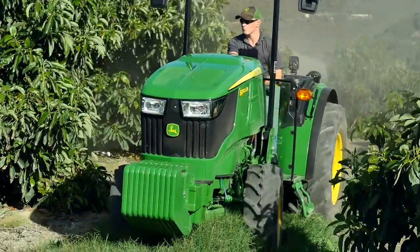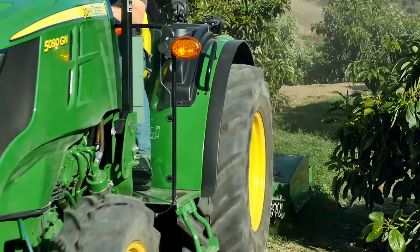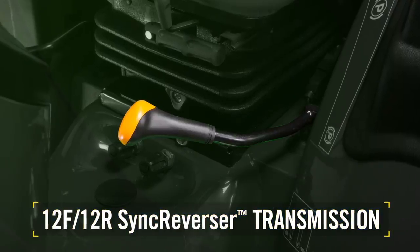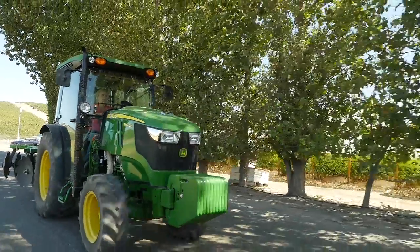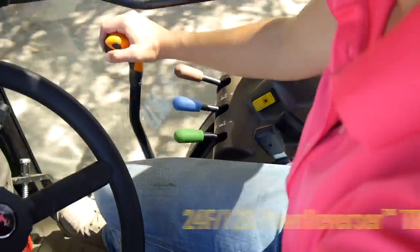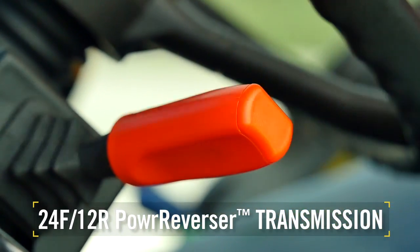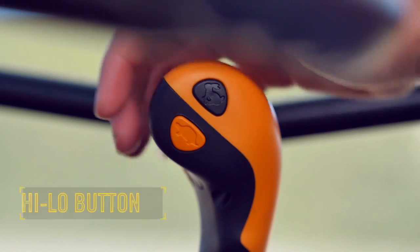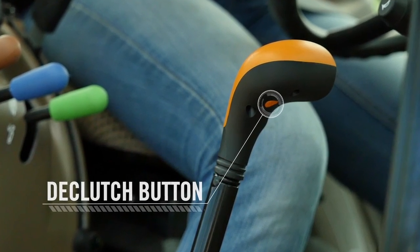To put that new power to work, we've added a choice of transmissions to better match your workload or cost concerns. For those looking to economize, there's the mechanical 12 forward, 12 reverse sync reverser transmission. If you want more speeds in their working range or perform a lot of directional change work, the higher spec 24 forward, 12 reverse power reverser is still the best choice. For easy speed adjustments and shift on the fly changes, the power reverser comes with a high-low button and a declutch button for quick and easy changes.